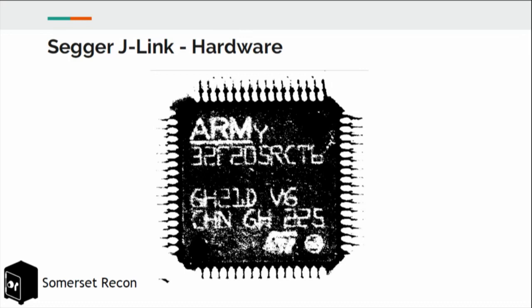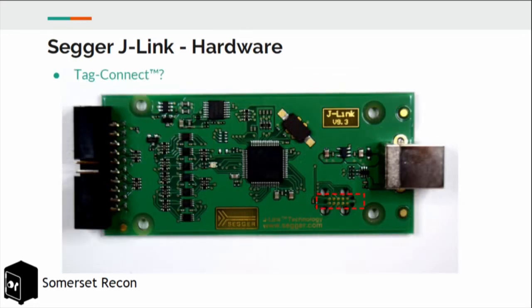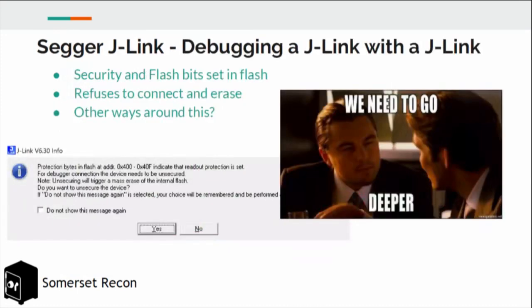So the tool that's used to debug and program ARM embedded devices is also an ARM embedded device, which is pretty nice. Then we started looking for debug ports and found a Tag-Connect, which is kind of like a JTAG header, but a proprietary connector that has pogo pins. We had one of those lying around, and we were asking, do we have anything that can program or debug this device? And we thought, why not try debugging a J-Link with a J-Link?